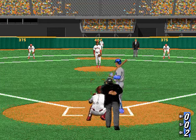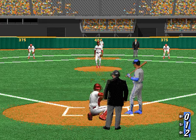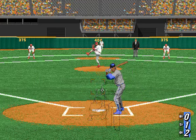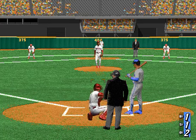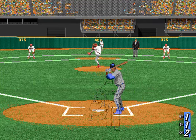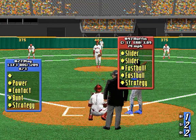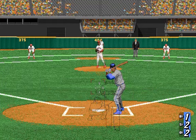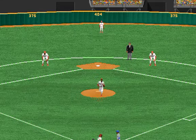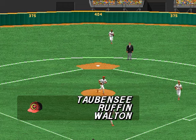Up at bat number 27, Derek May, batting .284. He's 0-for-3. A swing and a miss for strike one to May. Fastball, that's ball one. Slider, that's strike two. In there. Johnny Buffett fans another batter. That's three out. No runs, one hit, no errors. After seven and a half innings, the score is 10-3.